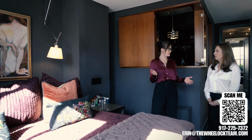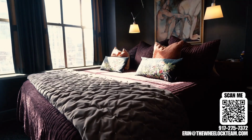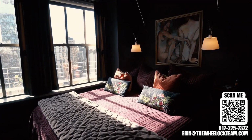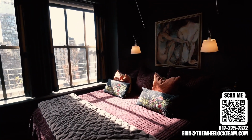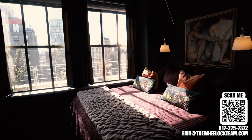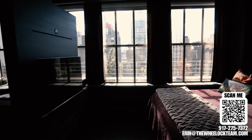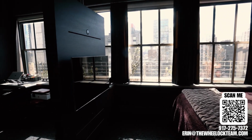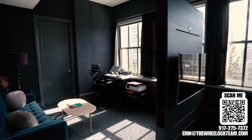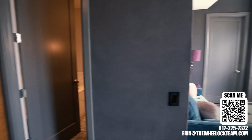All right, the primary. Every piece of this apartment really has something special about it. This primary bedroom obviously fits a king size bed. It has open views, so to look outside, you can see the Freedom Tower. Really, the light is incredible. And then you also have a whole seating area as part of this bedroom, as well as a full walk-in closet. So there's no shortage of space here.